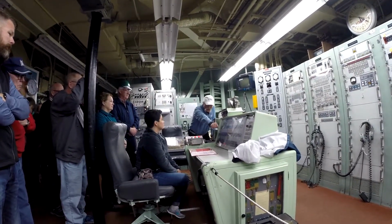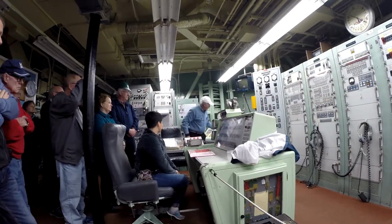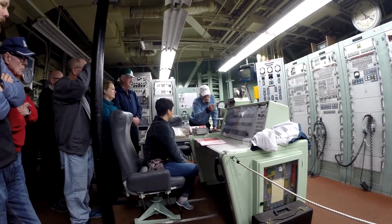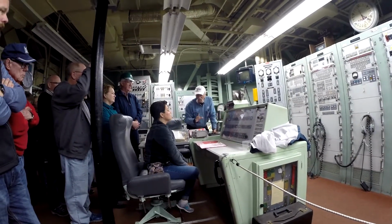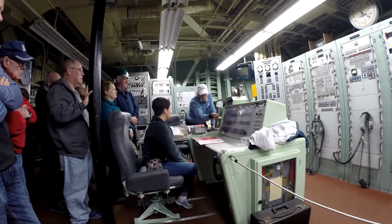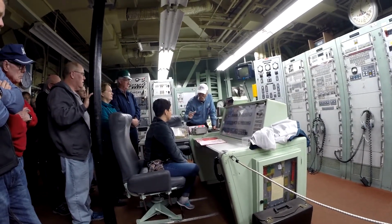You're going to put your left hand on the key. The reason why you use your left hand is because you're trained to use your left hand over here. Also, you need to use your left hand so you can monitor the launch sequence lights. So you're going to turn it to the right, push it in, turn it to the right, and hold it there, and I'll count off 5, 4, 3, 2, 1.